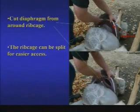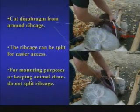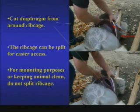Depending on where you're at, you might not have access to anything to be able to split the rib cage. I never actually have done that in a field situation. If I get it back to camp after it's skinned, maybe. But it's pretty easy to do without splitting the rib cage. Depending on if it's something that you're going to mount, then you'd want to take that into consideration when you're field dressing the animal.